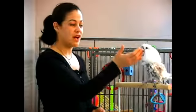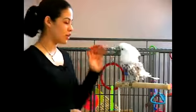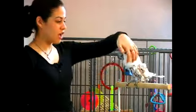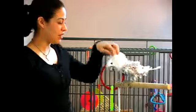What we're talking about today is just having a bird accept touch. If you've got a sweet bird, like Missy Bird is here, most birds do like to have their heads touched. You want to offer your hand gently to them, bring it over the top of their head and pet this way. A lot of times, most birds like to be pet underneath their feathers versus pet like a dog.